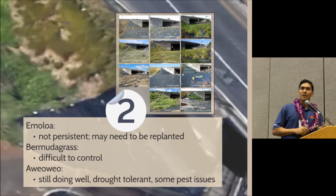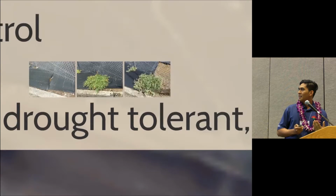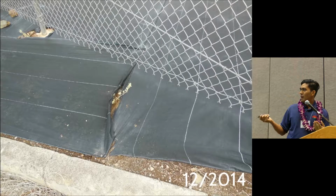I've planted it on areas where we didn't have irrigation and found that it's really drought tolerant. Aside from that, we also had some pest issues with Aveo. So, drought tolerant. This is a series of pictures that I've taken. This area over here is probably 7 feet away from any drip source. I just planted it as an experiment, to see if it can establish under rain-fed conditions. At the time of planting, the soil was moist.